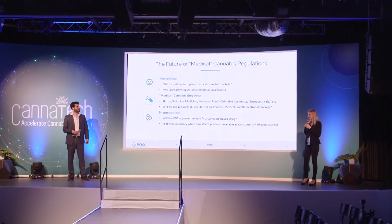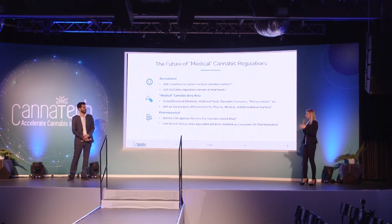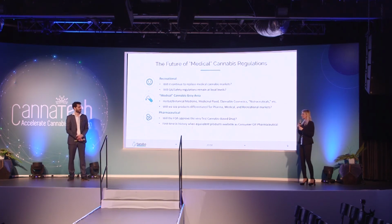So it doesn't really matter what the substance is made from. Even if it's herbal, whether it was in use as a recreational, it still will have to undergo the regulatory process, regardless of the substance. So we'll see. It's a matter of time until we're going to see. It's a matter of time, yeah.